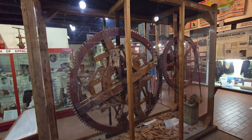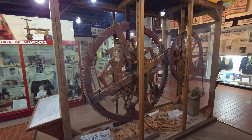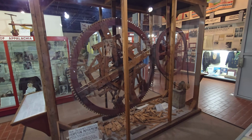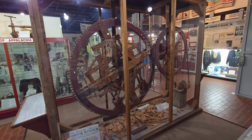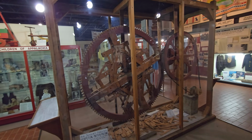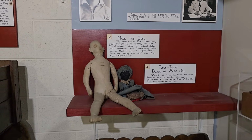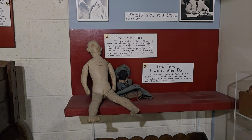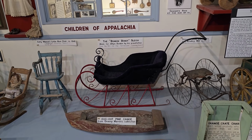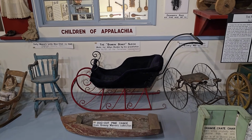This machine was designed to run forever on its own power, which we all know physics doesn't necessarily allow. There's pretty much an end to everything, but this was hidden in a cave during the Civil War. He was afraid that the Yankee soldiers were going to destroy it. The Dunkin' Donut sleigh made for Alan Duncan by his grandfather, and that is descendants of the Dunkin' Donut family.